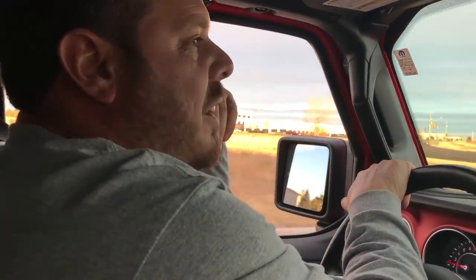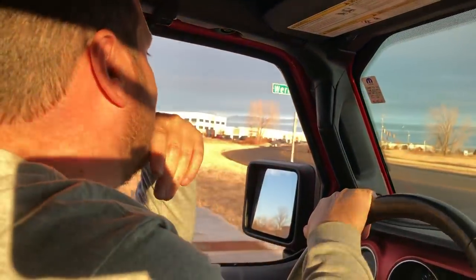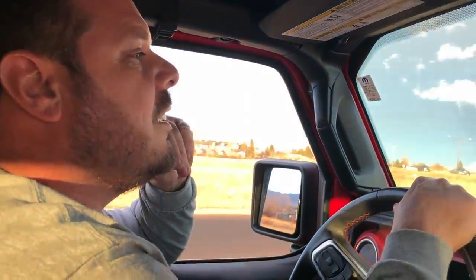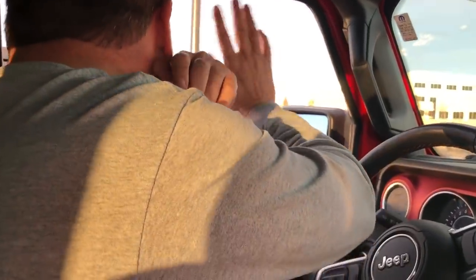This guy was waving at me, and we're going to go track him down and give him a free spiderweb shade for his JL. Is it still back there? Yeah, it is. So we passed a Jeep who waved at us, and since no one has flagged us down yet.